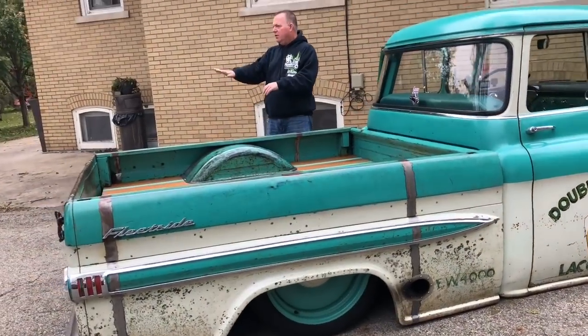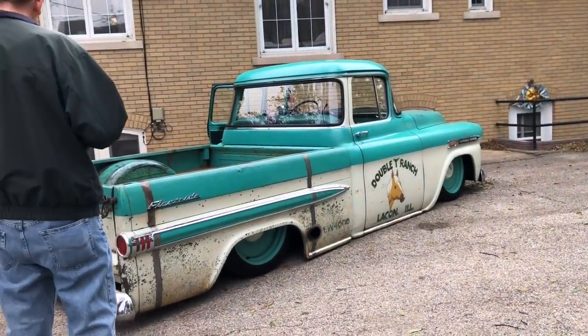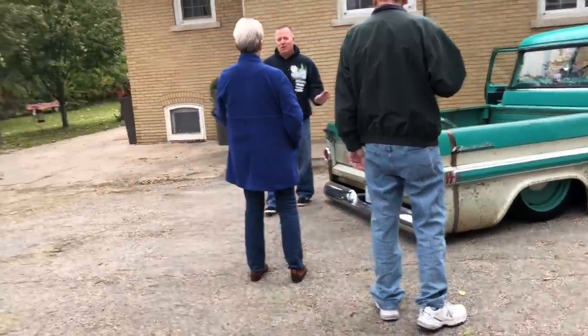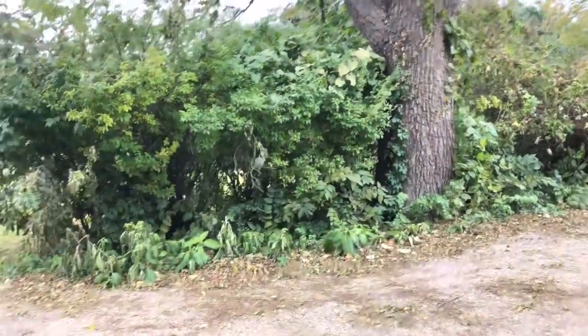Are there big hills, though? It drags everywhere. Well, you haven't made it this low, are you? No, but it drags everywhere. There is a 4-3 hill there. Okay, as long as it's not a sharp one.